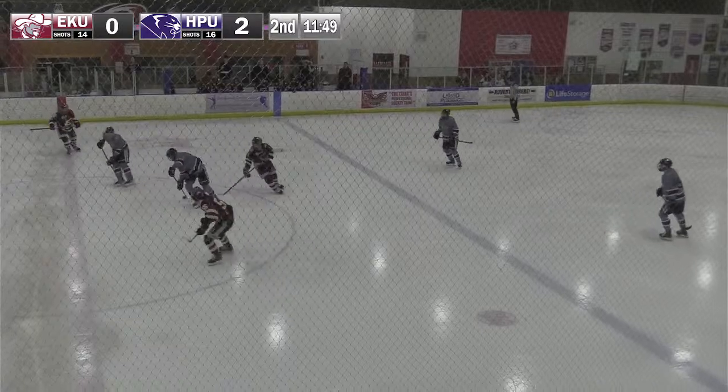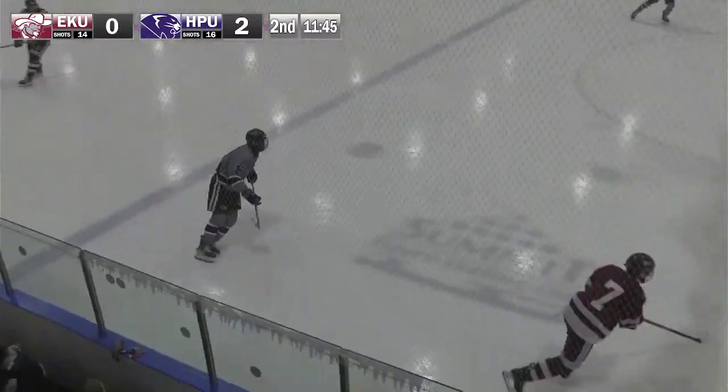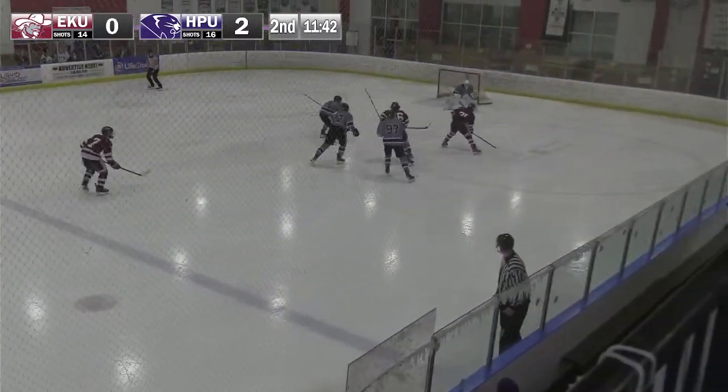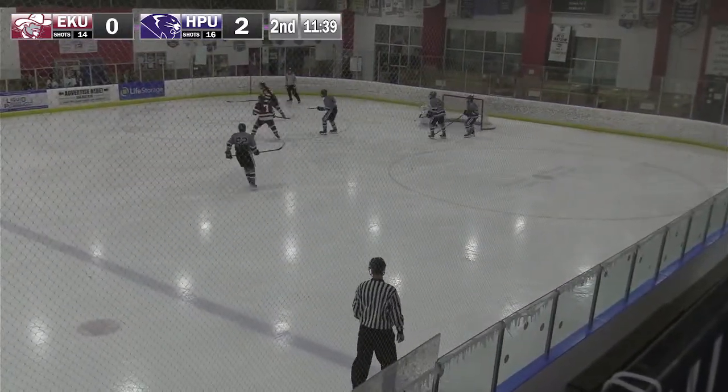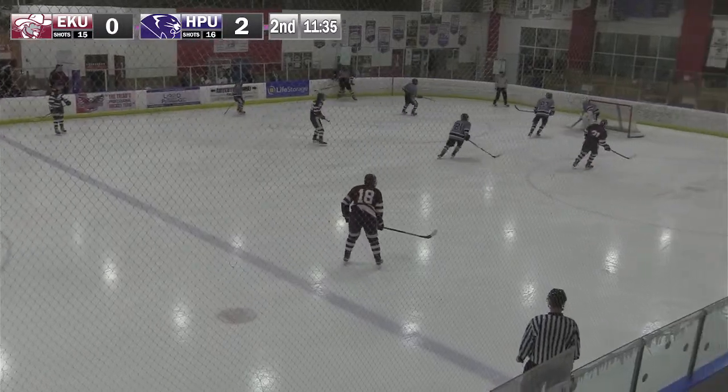And now we're heading the other way as Lynn tried to keep control, but it's sent away by Brown. Floats over to Younger. Sends it off the boards. And here comes the Colonials with a chance. This wrist shot. Right save by DiFilippo. He had all the space in the world there, boat right.